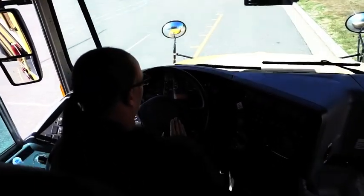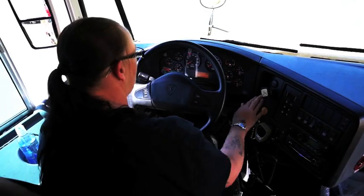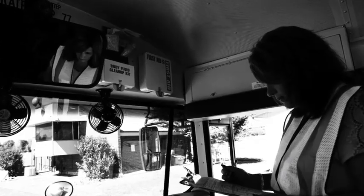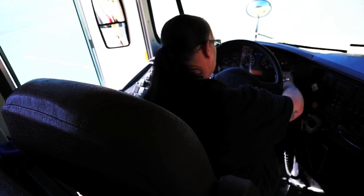And I'm going to continue pumping between 30 and 20 and make sure my parking brake comes out. Watch for my audio and my visual alert.